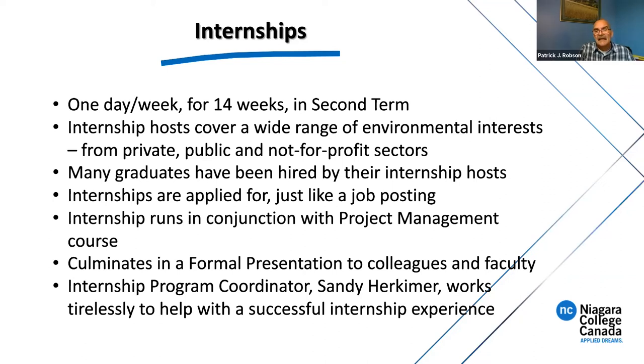And what's nice is, in a number of instances, the internship host ends up hiring the student after their graduation. And this did not get curtailed in any way, shape, or form by COVID. In fact, our last cohort, almost 75% already had jobs before they were graduating. So quite a good outcome.